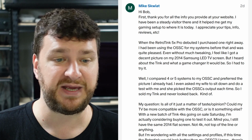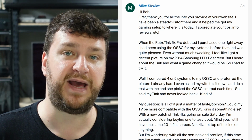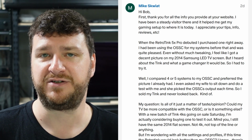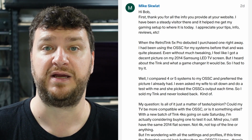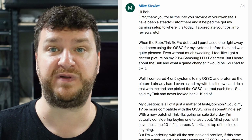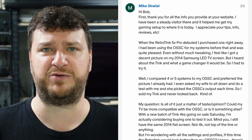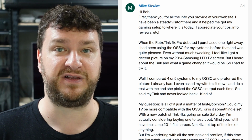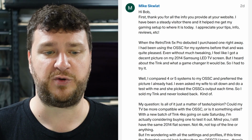It could be that it's the 2014 Samsung. Those weren't bad back then. They've absolutely come a long way. But that is interesting. It could just be the way the OSSC handled the generic scaling. It could be the first edition firmware of the RetroTink 5X, and if you had tried it again, maybe the version almost at late threes now at this point, maybe it would just look better because of everything that got dialed in and all the tweaks that were added. So it could have been just so many different things.